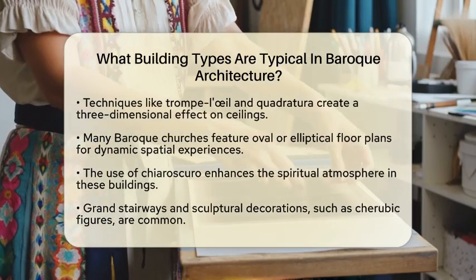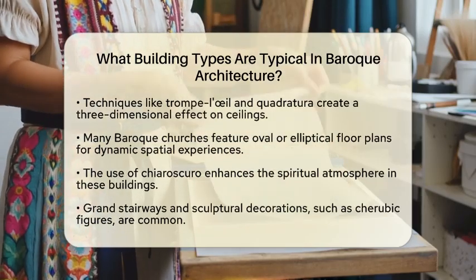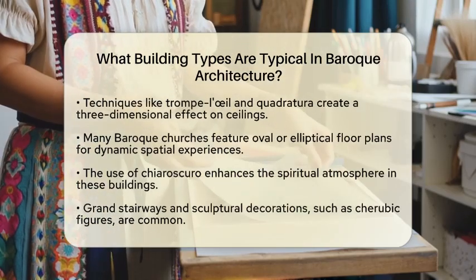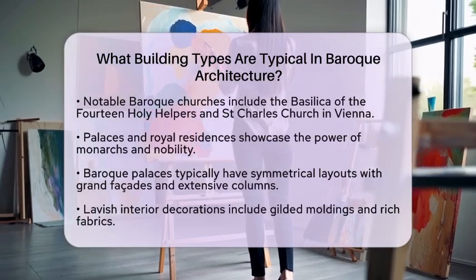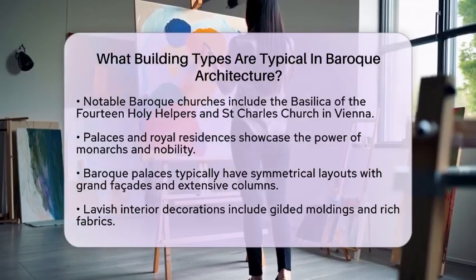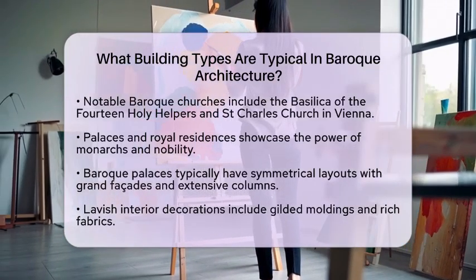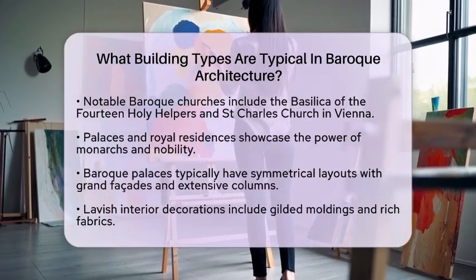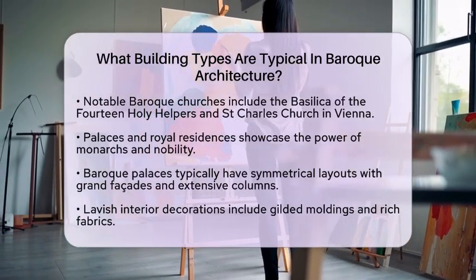Next, we have palaces and royal residences. Baroque palaces were built to showcase the power and prestige of monarchs and nobility. These buildings typically have symmetrical and geometric layouts, featuring grand facades with extensive columns and pilasters. Inside, you will find lavish decorations, including gilded moldings and rich fabrics. Large-scale paintings and sculptures adorn the walls.